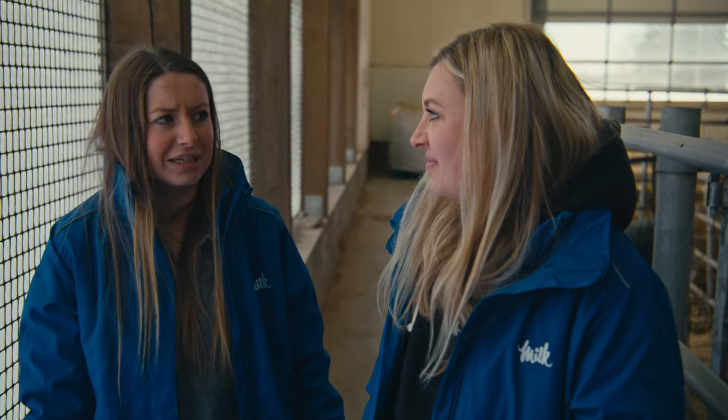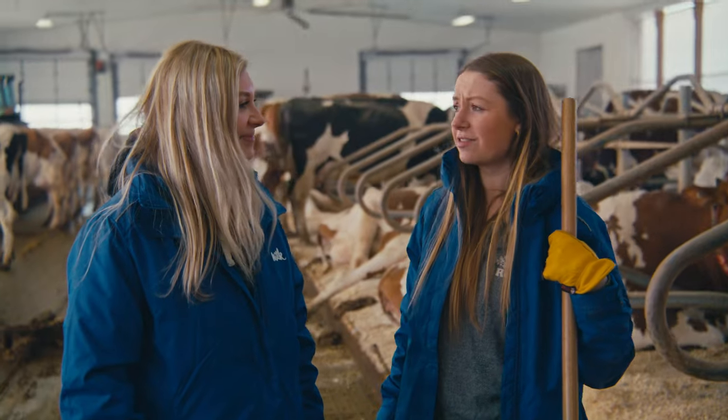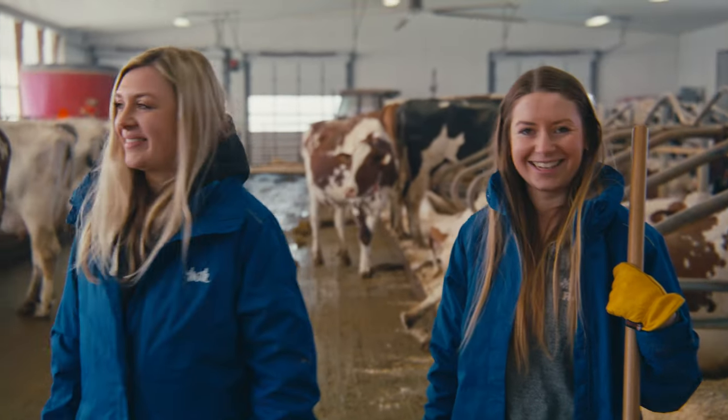Wow, you're right. It's like they just live in like this castle built specifically for them. They're like royalty. Right? I'm jealous. Same. Is that good? Yeah, the cows are comfy for the rest of the day. Awesome.